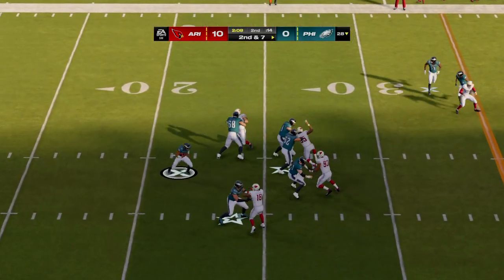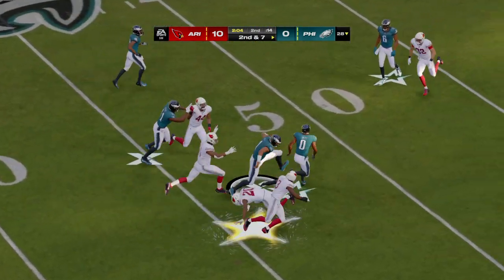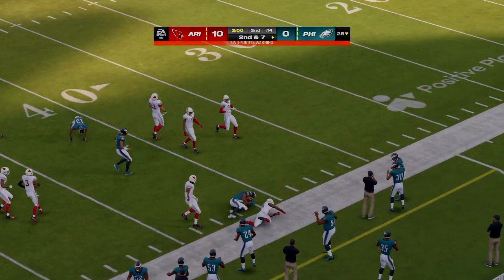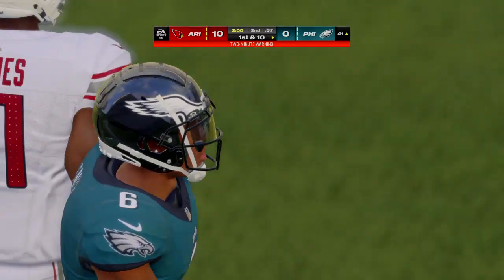Here's Hurts to throw. And now look at this. Big gain, but a fumble. And he'll have it past midfield almost to the 40 before being taken down.